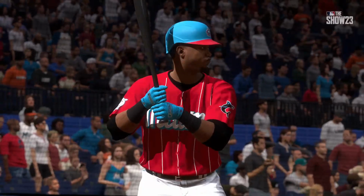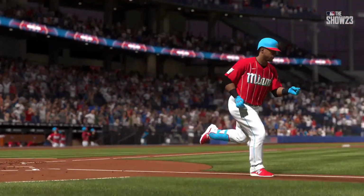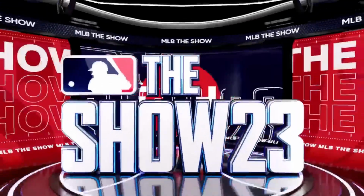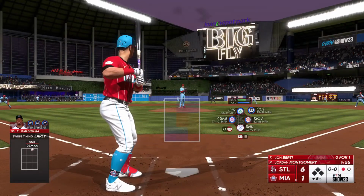There was a sinker up in the zone. It looked like it came out of the pitcher's hand a little bit too early. Doesn't have the velocity that good four-seam fastball does. And at the plate, he didn't miss it. And now, John Birdie. His first at-bat was a strikeout.